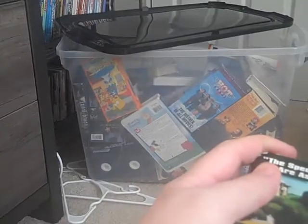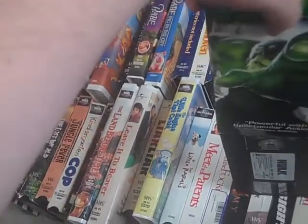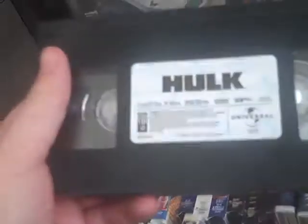And it's based on the Marvel comics. I know who created the Marvel comics Hulk. I don't know who created Hulk comics, but I'll look it up later.